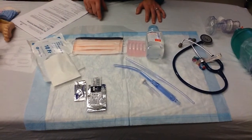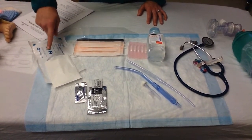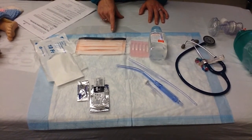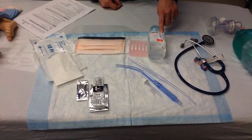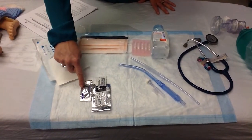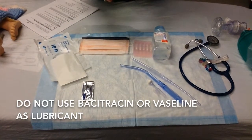This is the equipment you'll need in order to do this procedure. A sterile suction catheter in the appropriate size for your patient. A mask and goggles or a mask with a face shield, even if you have glasses. Normal saline, and date the normal saline for 24 hours after you open it. Water-soluble lubricant. Make sure that you don't grab bacitracin or Vaseline in case, because these can actually harm your patient.